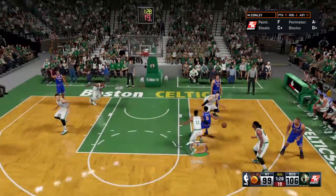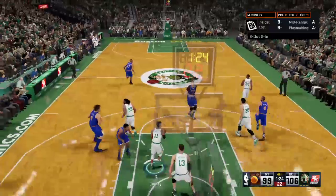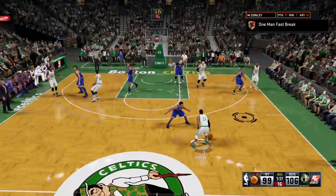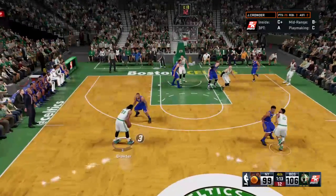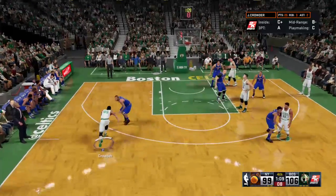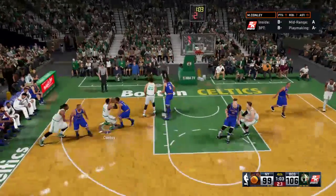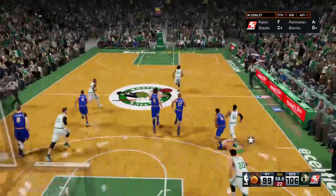Smith outside. The shot misses. Good work defensively by Conley. Boston's gone 1 of 2 from three-point range here in the fourth. They set the pick. The dish to Crowder. Back to Conley. Just 4 to shoot. Shot on the wing. Shot is no good. Now the Knicks take it the other way.